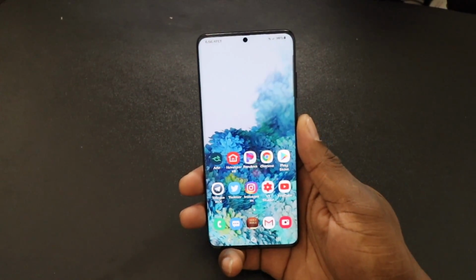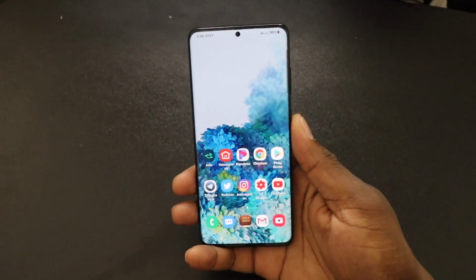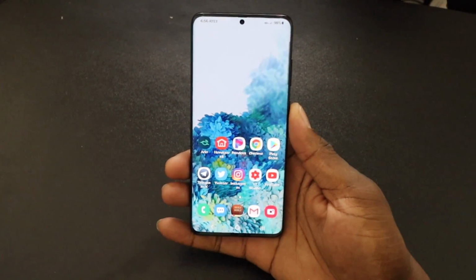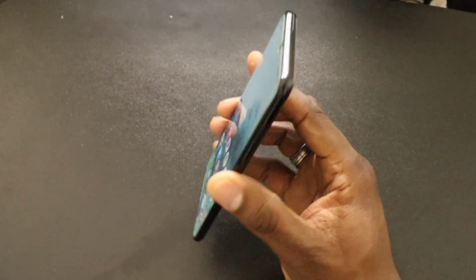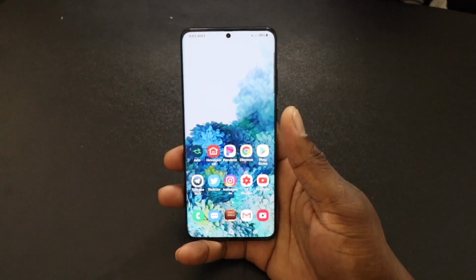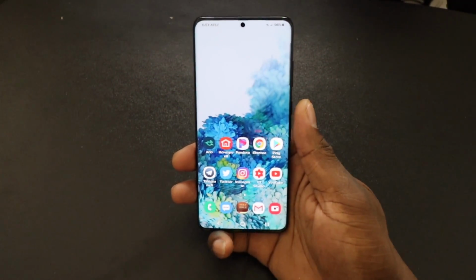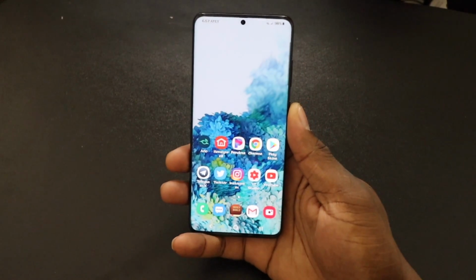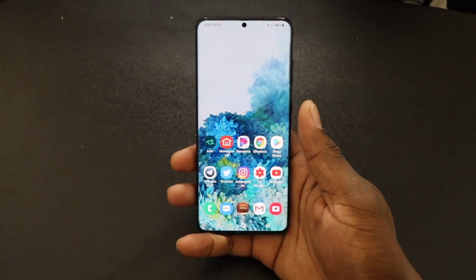Some of you guys have asked, why didn't you get the smaller one? I just got a better deal on this. Better deal, meaning lower price, and that's it. And I think I'd enjoy the big screen over time. I did play with all the devices, and maybe I'll shoot around to the smaller version later on. But for now, the Galaxy S20 Plus has no issues.